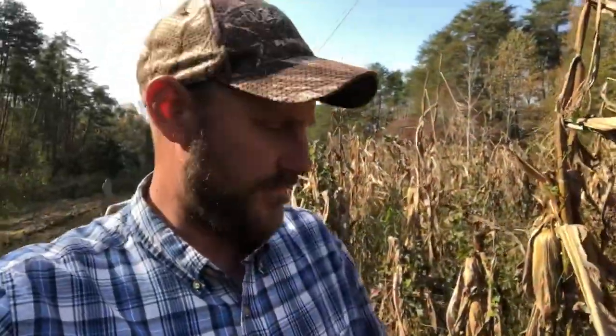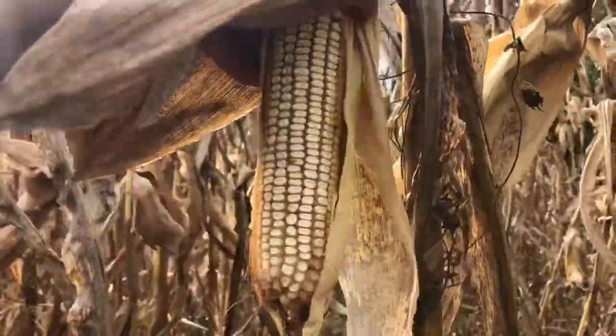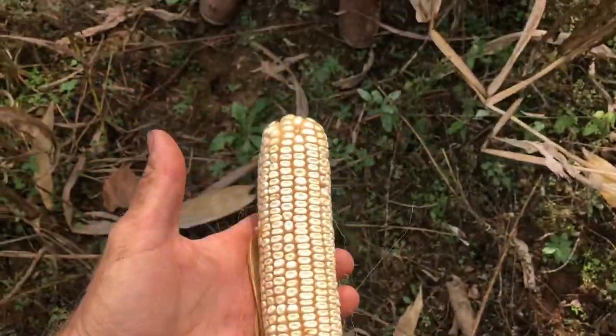You probably have quite a few questions about this corn. Number one, I'm sure, what kind of corn is it? If you haven't been following this channel, you have no reason to know. This is Trucker's Favorite. It is a white, open-pollinated corn that is really good. Non-GMO, it is awesome. The animals love it, they eat it up.